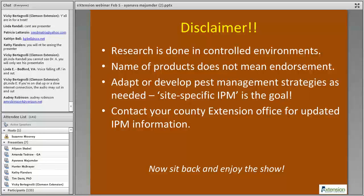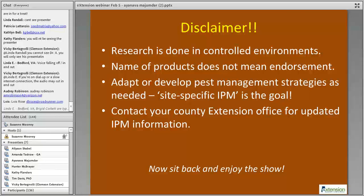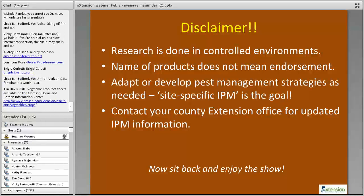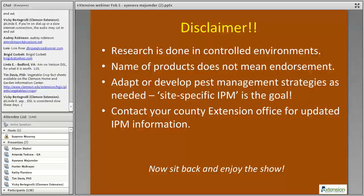Here's a disclaimer. Remember that a lot of the information you're going to see, I'm not presenting the hard research data. I tried to put in more pictures and less words and data on the slides, but you know, research is done in controlled environments. So remember to use your imagination, to use some of what you're learning today in your garden or farm. Names of those products and companies do not mean that I'm endorsing them. I'm not a salesman.